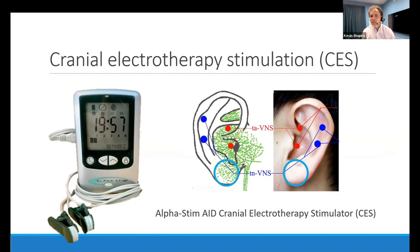And there is some vagus nerve afferentation to the earlobe as well, as you can see in this diagram. It's not as dense as the afferentation to the ear canal, but you are getting a bit of vagus nerve stimulation by stimulating the earlobe.